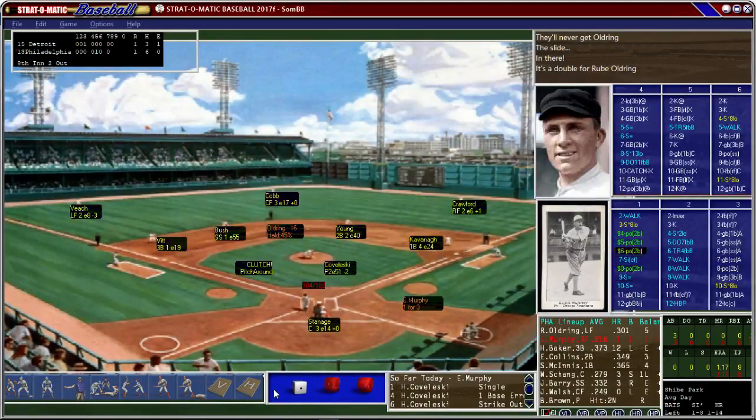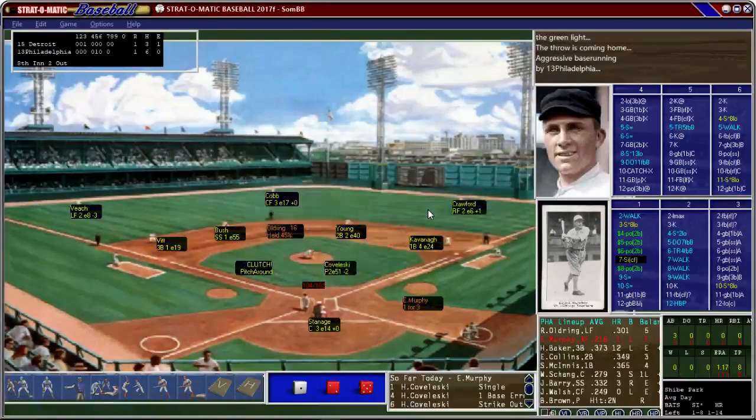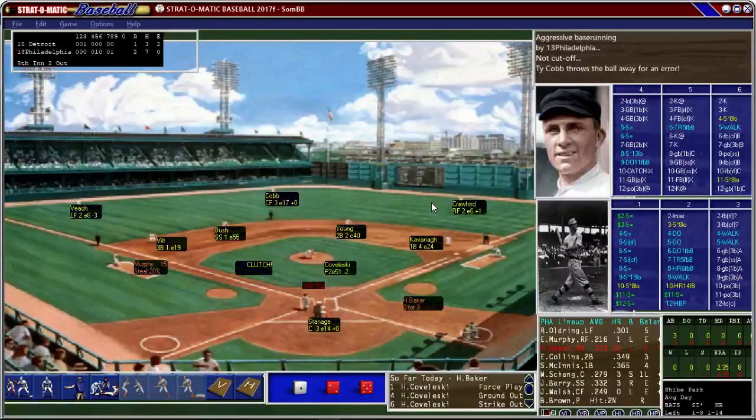Now they'll get a single. Single. Center field. How did I know? I have VSP. He's going to score, right? Damn right I'm throwing for the lead runner. Throws the ball away for an error. Shit. Struck him out. All right, come on. We got to get a run now.